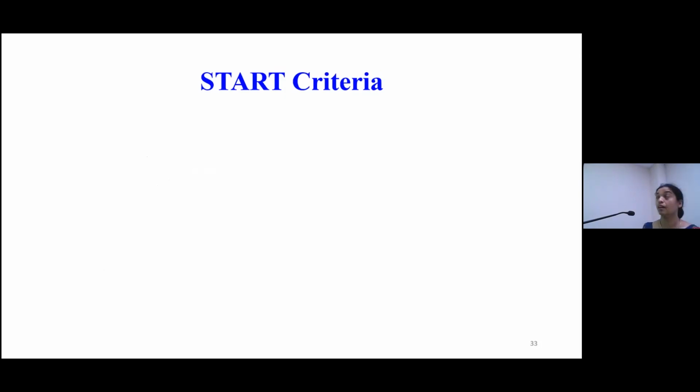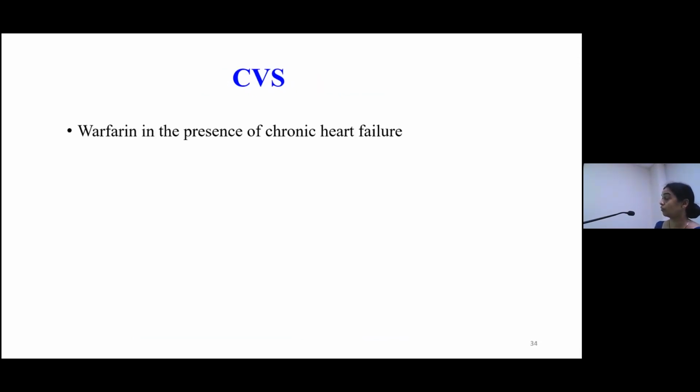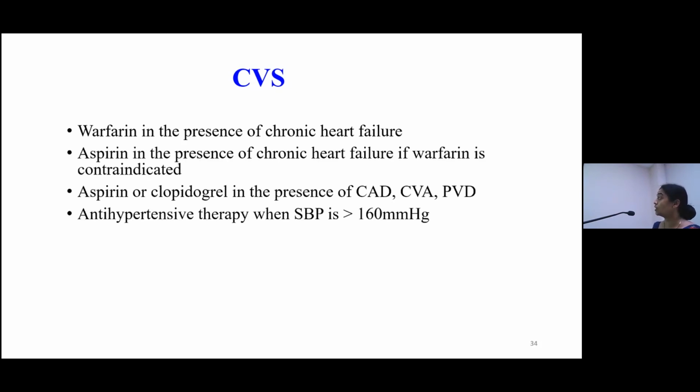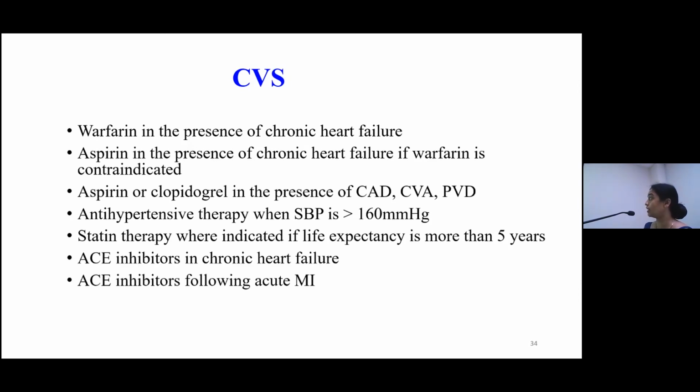Then the START criteria. START criteria is to start the medication if there is no contraindication. So it's a rational way of starting some new drugs. This is also categorized according to the systems. In the cardiovascular system, we are very reluctant to start warfarin for the elderly, but if there is a clear indication and no contraindication, and somebody to follow the patient, we can start warfarin, for example in chronic heart failure. Aspirin as well: we have to consider starting the medication if there is an indication for your patient. ACE inhibitors in chronic heart failure, we hesitate to start those drugs, but we should rationalize it.